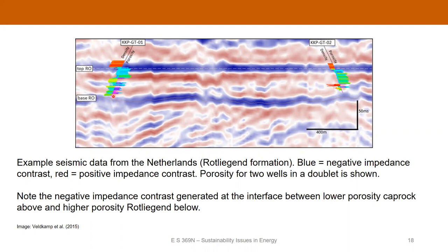One other thing you'll notice is the distance between the two ends of the doublet here. Here's a 400 meter scale bar. So we are approaching 1.5 to 2 kilometers between these things. These have been directionally drilled so that at the surface, they come back together. So you're producing and injecting at the same location.